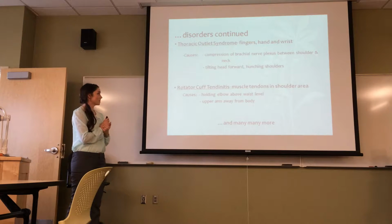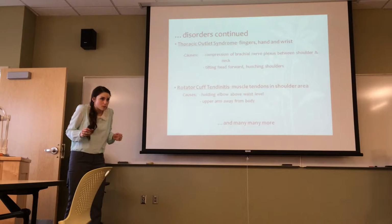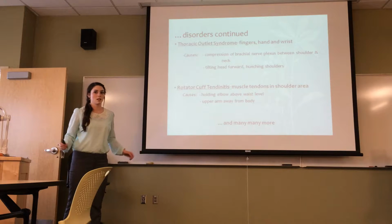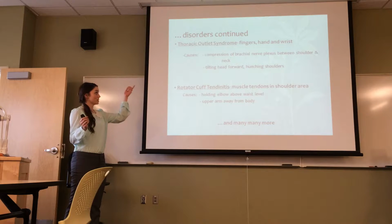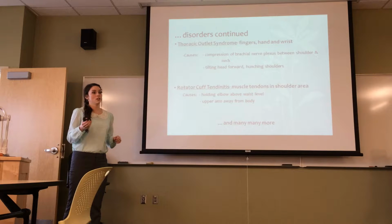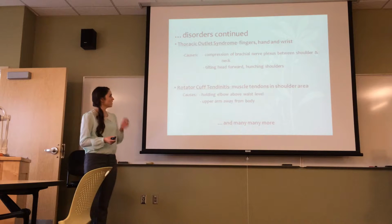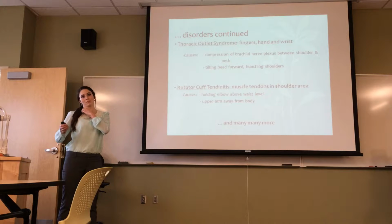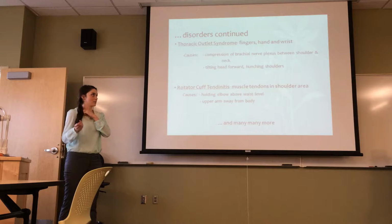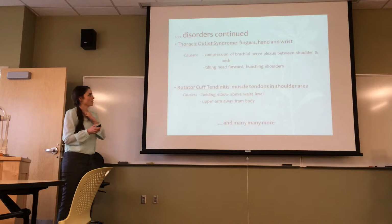Okay, thoracic outlet syndrome. This is where you tilt forward and you hunch your shoulders. This is like my culprit position. I'm always like shoulders to my ears, shoulders to my ears. And I've noticed this in my fingers and my hand and my wrist. Already it's going numb or tingling, and I'll realize, oh my gosh, I'm only 8 months into being a hygienist and I already have these problems. So it happens when you compress this plexus right here, the brachial nerve plexus, and so you're hunching and always compressing it and it's not getting the oxygen flow.